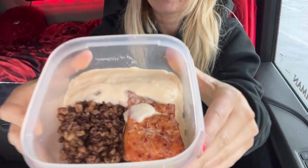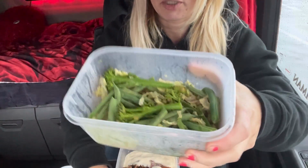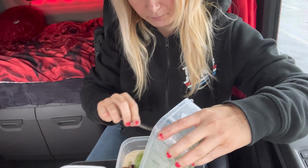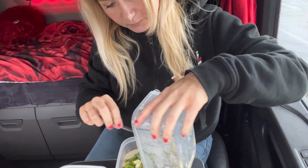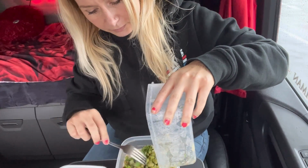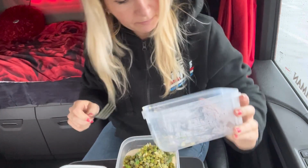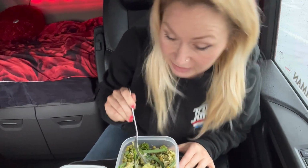So, let's have a look at this. I've got my cooked salmon, rice and sauce and my cooked veggies, and I'm just gonna chuck my veggies on top. So I've got some green beans, broccoli, peas and cabbage in there. Right, I'm sure you don't want to see me eating this, so see you in a bit.